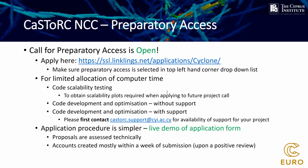Now, preparatory access is given for scalability testing, development and optimization, with or without support. Scalability testing, I'll show an example later, is when you get scaling plots, which show how fast your code runs as you add more resources to it. So as you increase the number of cores your code is running on, how much faster is it running? It's the benchmarking of your code as you scale up to use more cores and more nodes to run your code. Code development and optimization is when you need some time to test while you're improving the efficiency of your code, or porting it to run on GPUs, or changing the algorithm, or whatever.